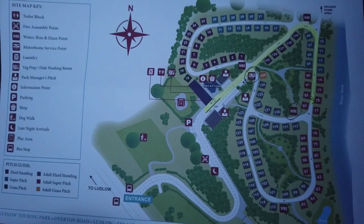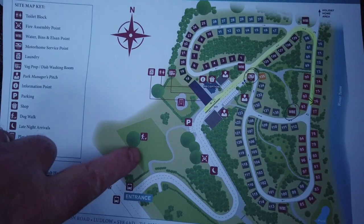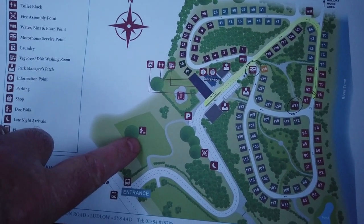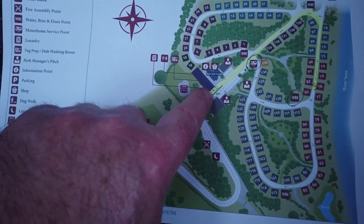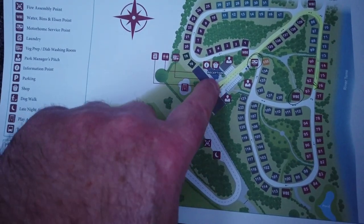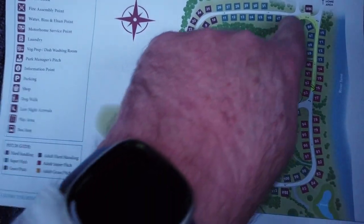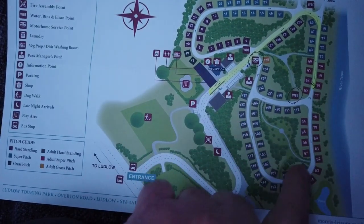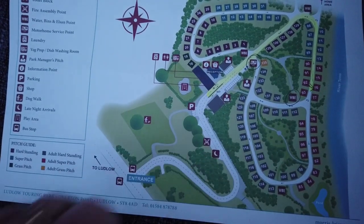Right, so that's a quick look round the site. I need to go sit down now and rest my legs after the long walk from Ludlow. So here's the map of the site. We entered there. That's your dog walk area there. I walked down that path and there's the facilities block, children's playground, reception. I walked round there and walked round to there. So there's all the rest of the site here that seems pointless walking round because it's just pictures.